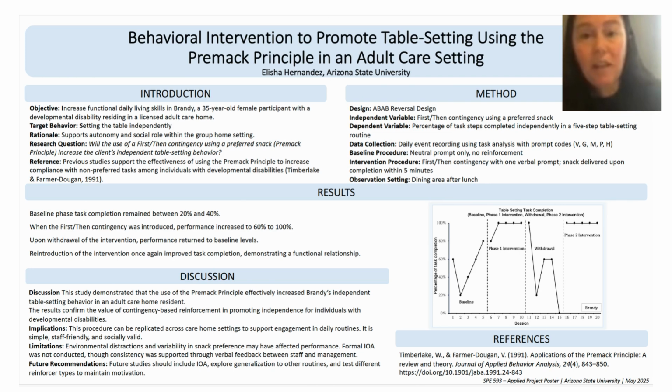I chose this obviously because it's socially valid. It is a meaningful task because she's not only helping herself, but she's also helping her peers. And so it can build a sense of autonomy and community at the same time. The question I wanted to answer with this research was, will the use of a first-then contingency using a preferred snack increase Brandy's independent table setting behavior? This is the Premack principle, which suggests that access to a preferred activity can reinforce a less preferred one, right? So you put the thing you don't necessarily want to do right before the thing you would like to do. Research by Timberlake and Farmer Dugan has supported this procedure with similar populations.